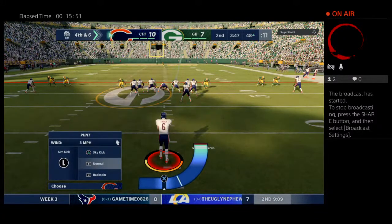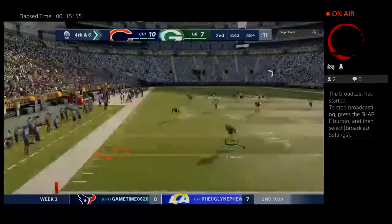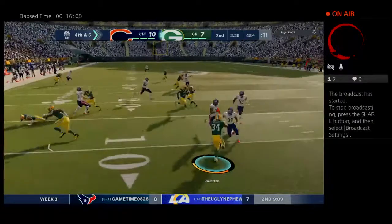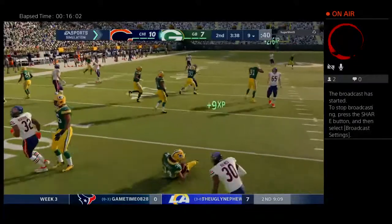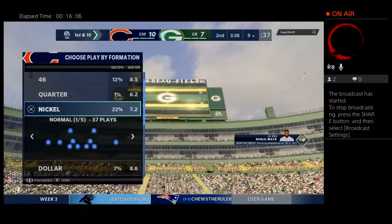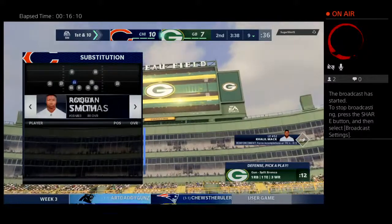Here comes the Bears punter now, as he should be able to pin him back deep here with his first punt. He'll return it from the 6. So possession goes over here on the punt. And the Packer drive will start from deep in their own territory with a 1st and 10.